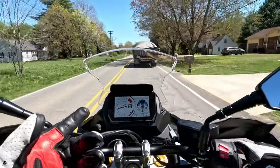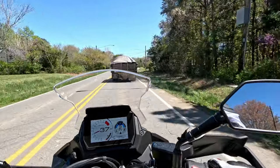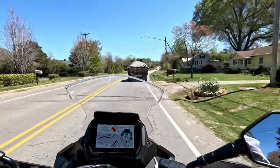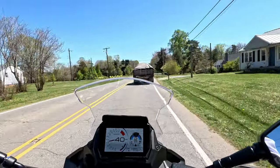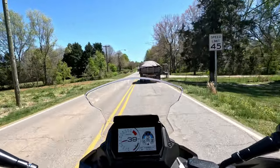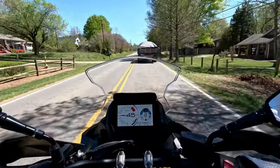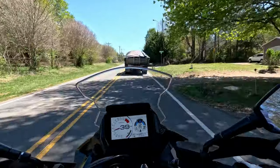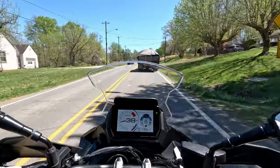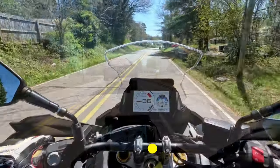All right, the throttle response in B mode is much more urgent than the one in C mode. So think of C mode as your wet mode where all of the systems are at their highest setting so that you don't do something stupid and get into trouble. And B mode is in between. A would be your sport mode. But B mode, oh yeah, kind of livens this bike up a little bit. Yeah, I like it. I like it a lot.